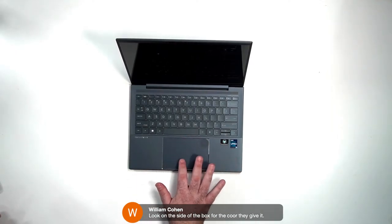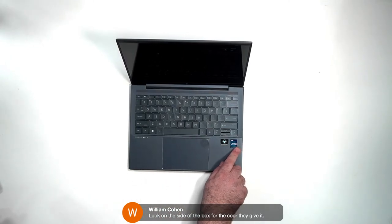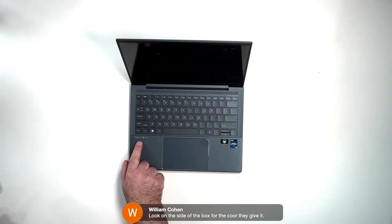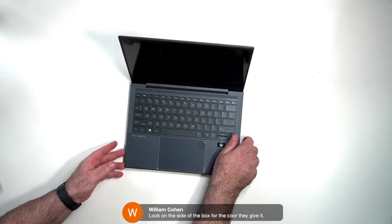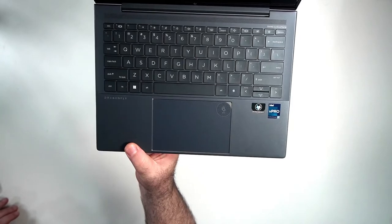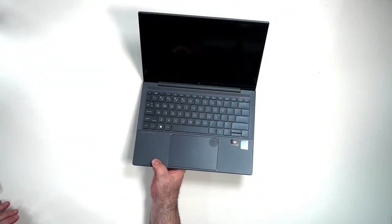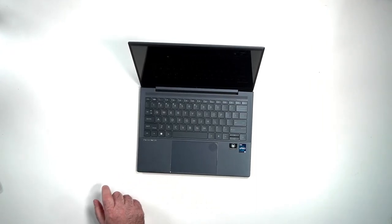So this is a really nice glass trackpad or touchpad. V Pro i7. This is a 1265. Again, HP Wolf security. It has Dragonfly branding there. NFC in the trackpad right there. You can see it here. And very thin. Now, of course, this is going to be 1 kilogram or 2.2 pounds.